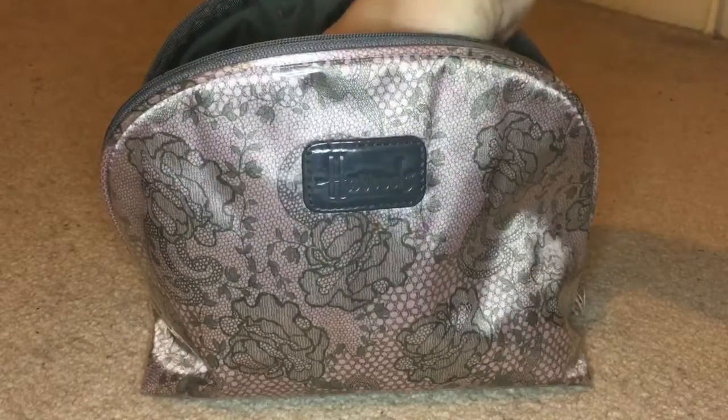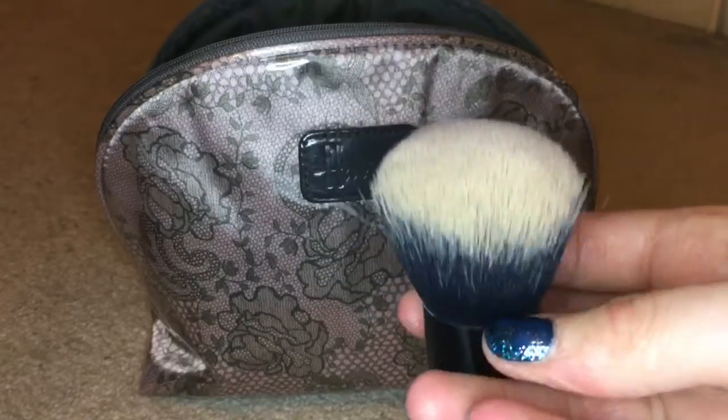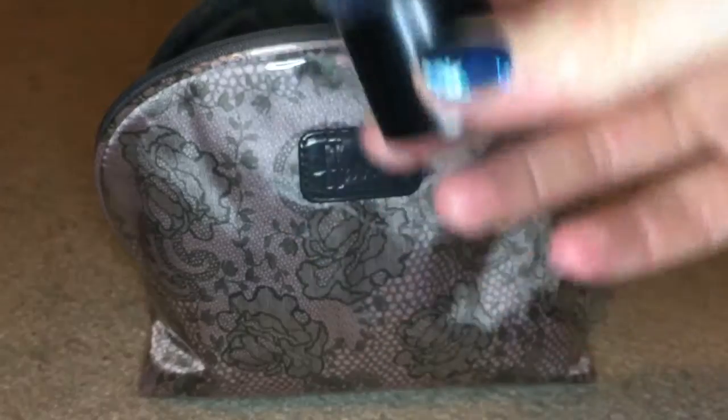And to apply my foundation, I use this Kabuki brush that is from Avon. I've had this quite a while now and it does need a really good clean, so excuse the mess of it, but that is what I use to apply the foundation.